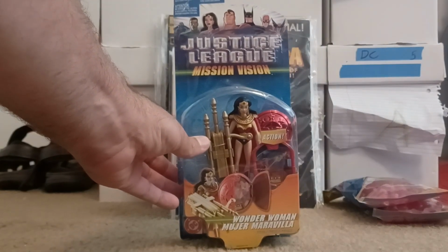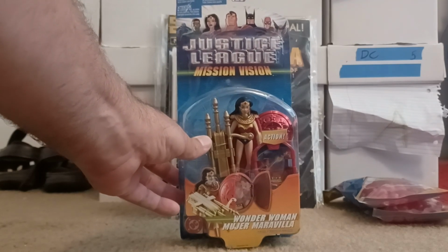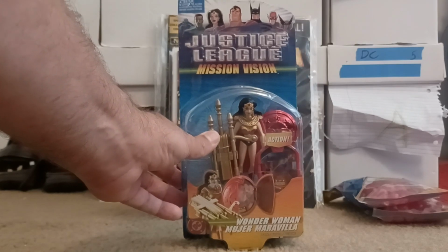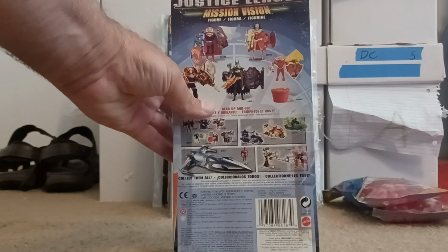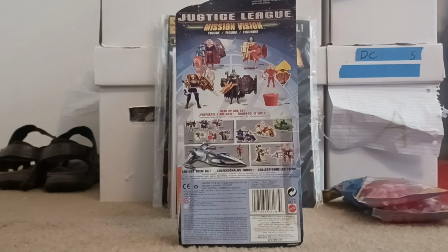I picked up Justice League, Mission Vision. These are from the Justice League animated series, so I do try to grab those when I find them, because they're not all over the place, and it's not in bad condition. If you look at the back of it, there's a Superman, Batman, Flash, and it looks like the Martian Manhunter over there, but it's maybe Darkseid. That's kind of who it looks like.